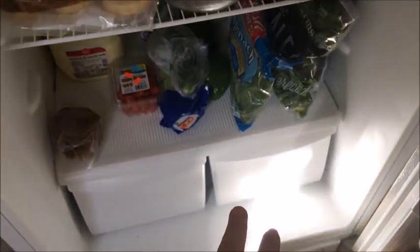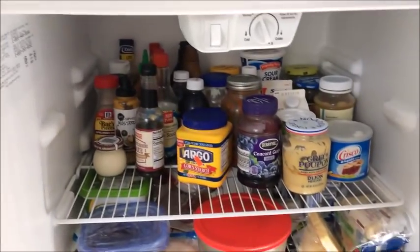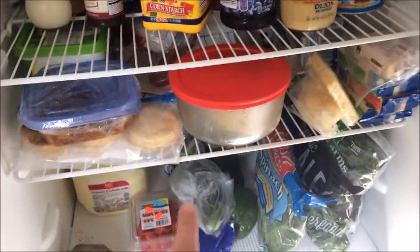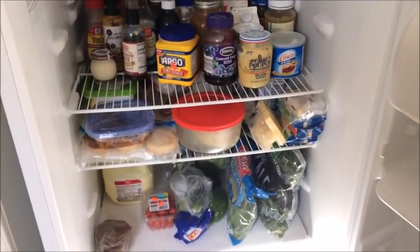And then of course I have the 2 crisper drawers. I have some veg down there with the milk. And up here I have all the condiments that normally would be over here, but I don't have the liners. So, and there's some leftovers. You can see my leftovers there.